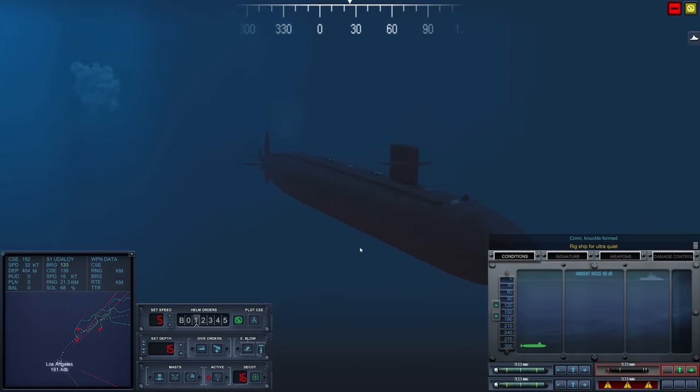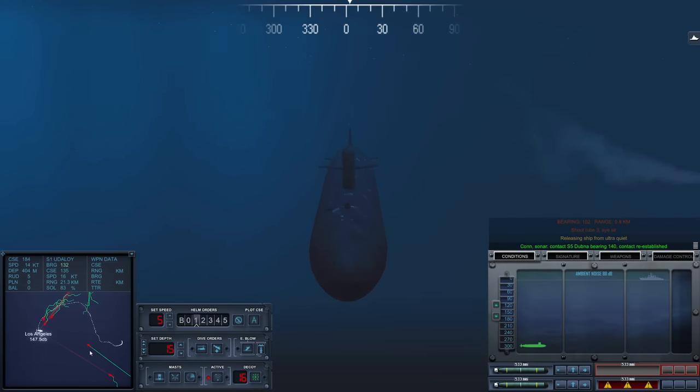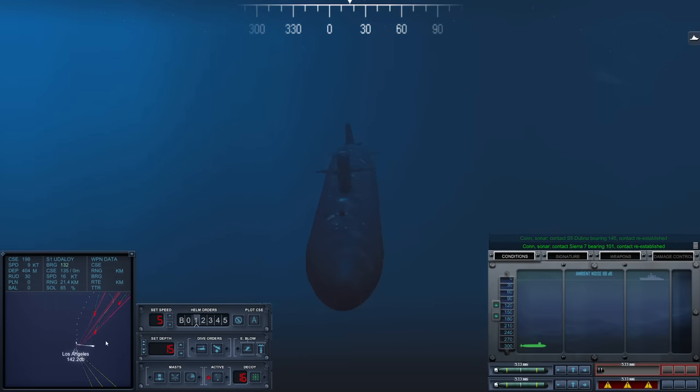Rig ship for ultra quiet. Okay. We might have had the worst. I'm not sure. Give the torpedoes something else to look for. Oh, there's more. Con, sonar, reading. Good lord. Contact on Sierra 5, bearing 140. Turn. Yep, Con, they're taking the bait. Contact on Sierra 7, bearing 101. With the towed array as well. I need to get as much information right now as possible.